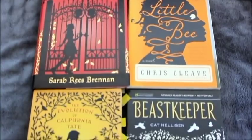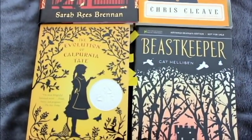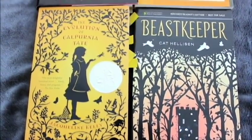For a while there was a really big trend in having silhouettes and filigree and flourishes in the silhouettes on covers. You still see it a lot. It's kind of a classic, I guess, but for a while it was all over the place. And I didn't get sick of it. It's a thing that I like.